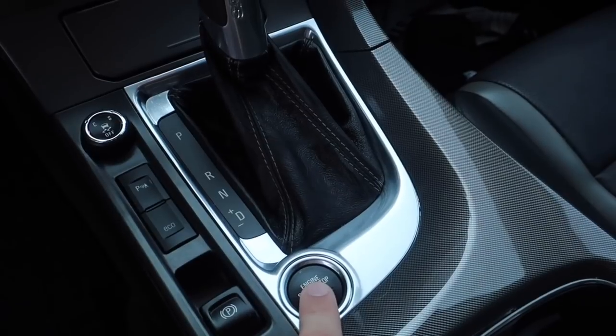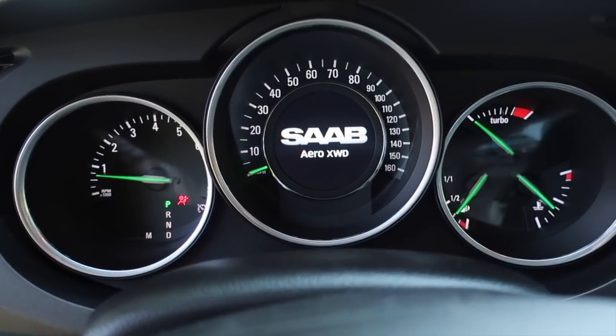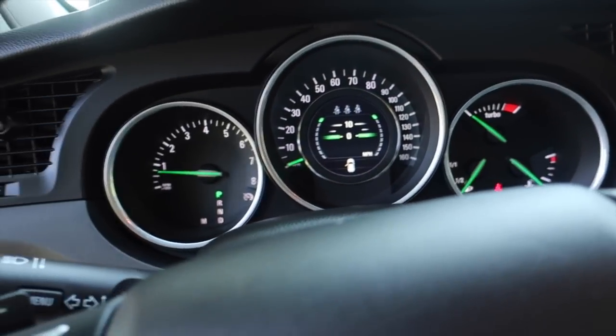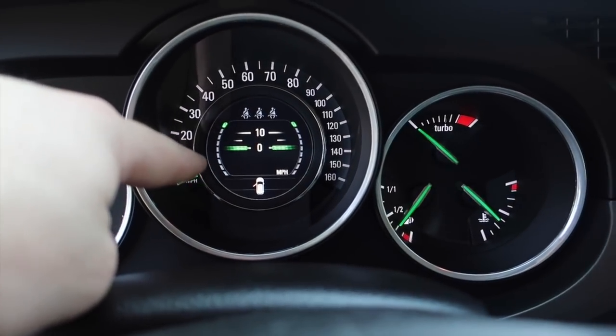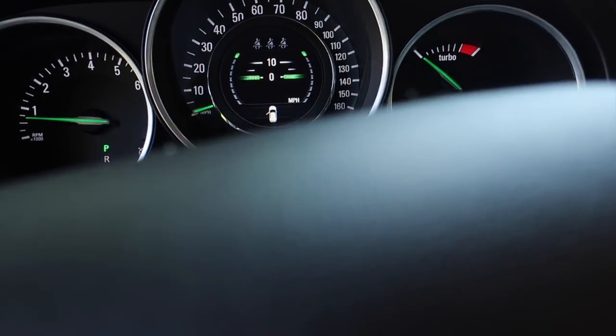So foot on the brake. Of course, they put it down here too. You got the Aero all-wheel drive that pops up. Saab, sound by Bose. Very nice. I do like this. So there's the speedometer that I was talking about right there, is how as you go faster, it'll move up, similar to how airplanes do.